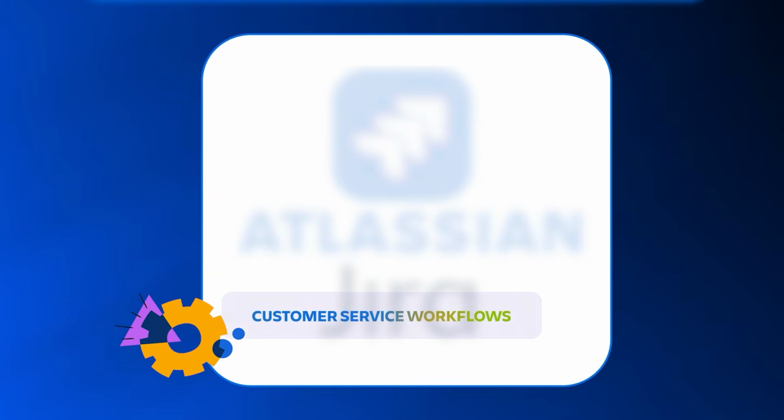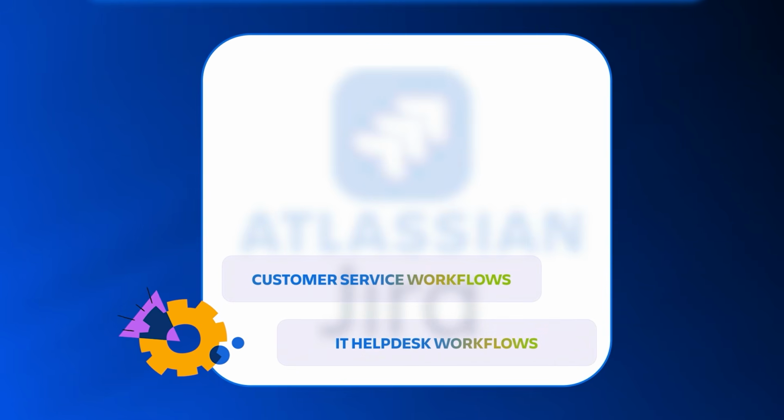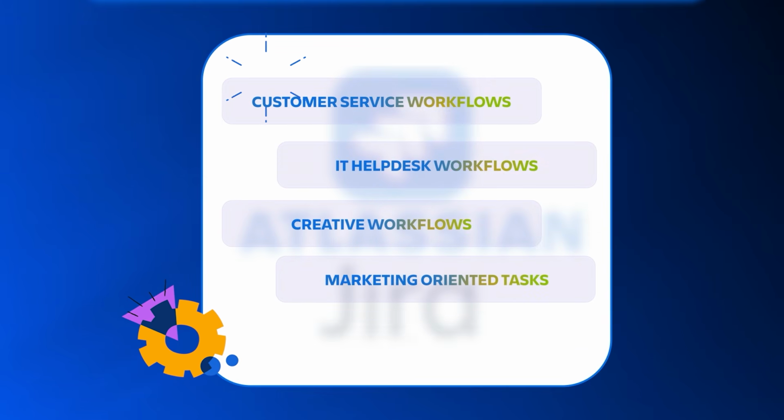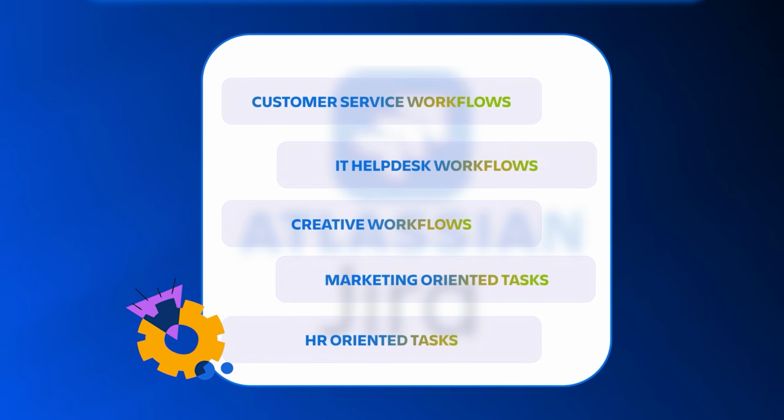Automating customer service workflows, IT help desk workflows, creative workflows, marketing-oriented tasks, HR-oriented tasks. These are areas in which they're very process-heavy. There's a set of steps that need to get done for approvals and reviews and so on. Those kinds of things tend to get fairly well automated away.